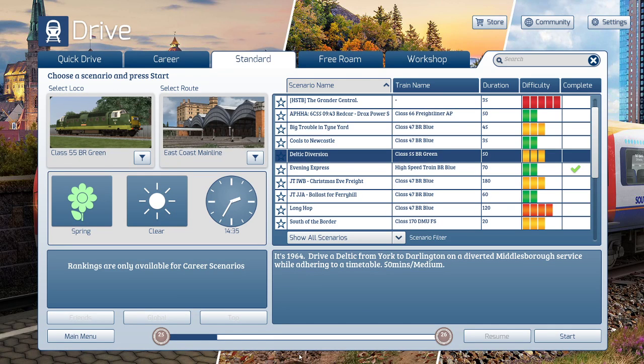Hello and welcome to some more Train Simulator 2020 content, where today we're going to be taking a BR Green Class 55 Deltic from York to Darlington on a diverted Middlesbrough service while adhering to a timetable in 1964. Jolly good. Right, I've had a little play with the scenario. I think I got just beyond first, basically just to get a feel for everything. And yeah, so far, up till then, all is well.